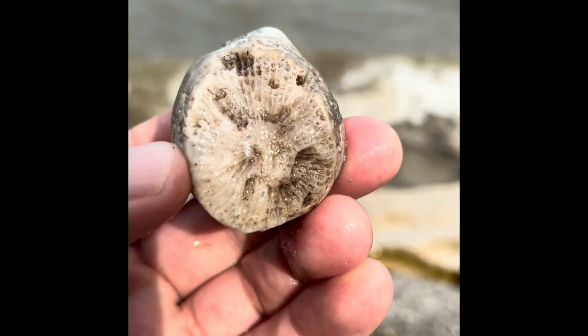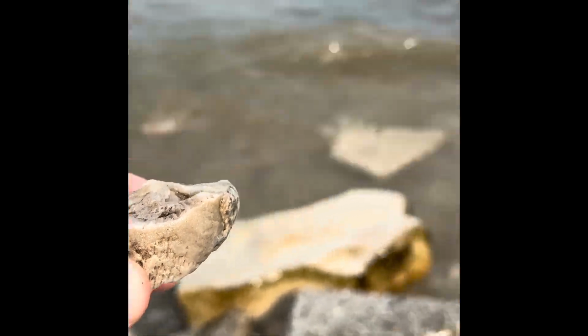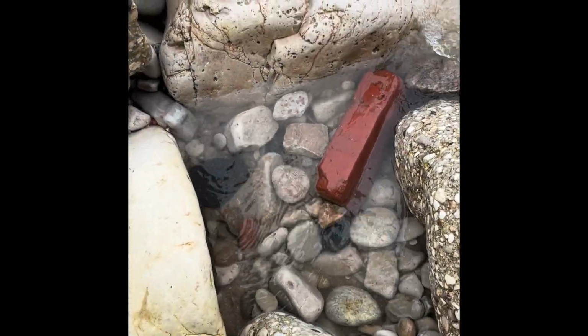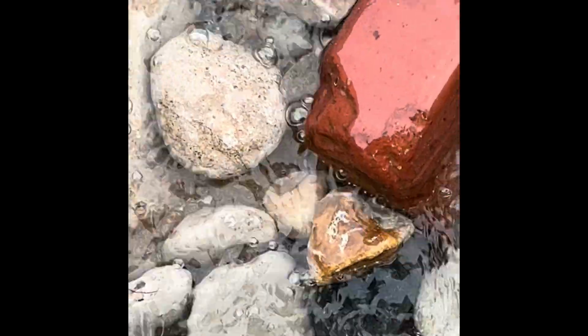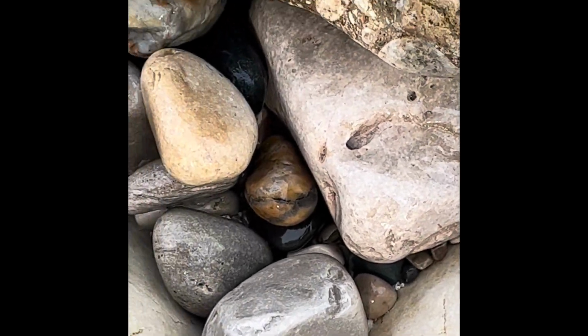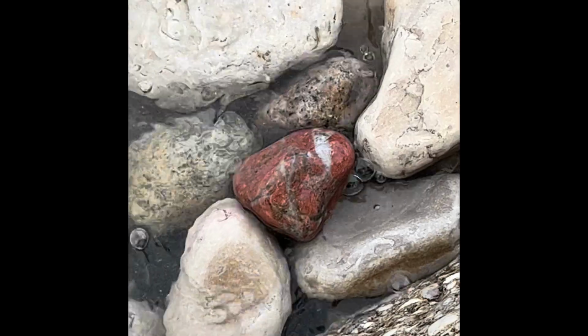Awesome. Look at that. Awesome. Alright, let's keep going. Found 4 things in one little area right there. Thinking Favosites for sure. Right there might be something. So I'm gonna grab them all.